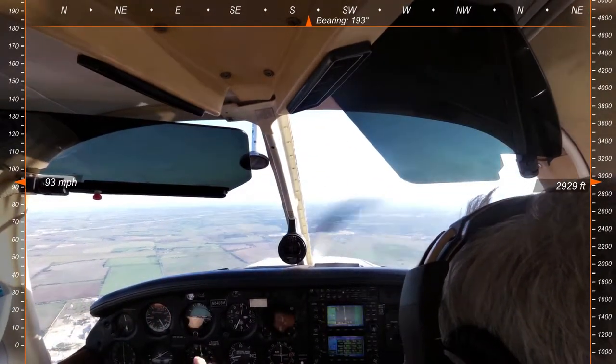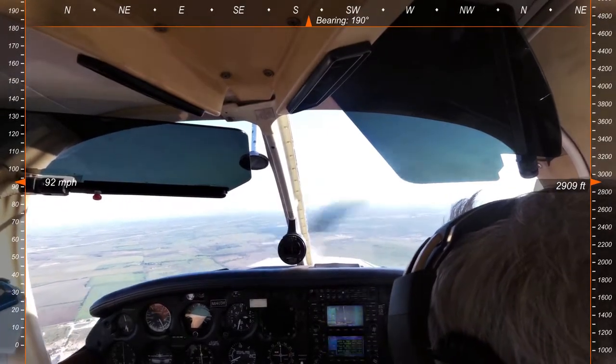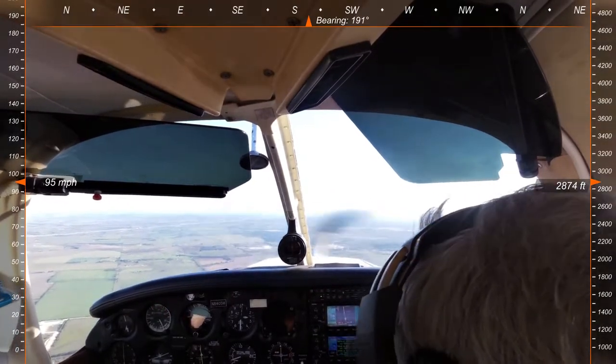And come back to 180, we're going to correct only 5 degrees. And we're not going to descend below 2,500. 2,400. I got you. I got 100 feet though, I don't want to bust. Okay.